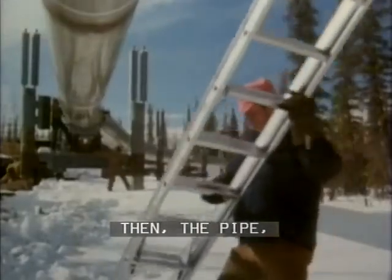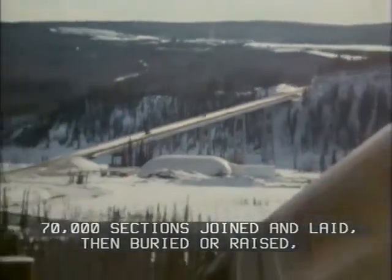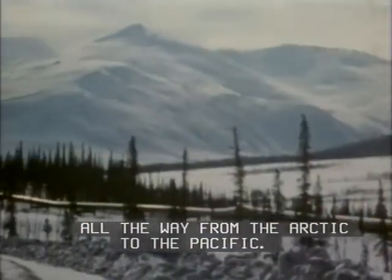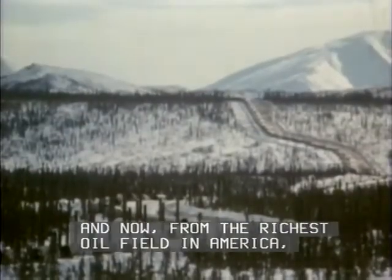Then the pipe. 70,000 sections joined and laid, then buried or raised, crossing 3 mountain ranges, 800 riverbeds, tundra, forests, and lakes, all the way from the Arctic to the Pacific.